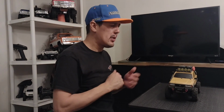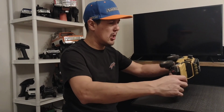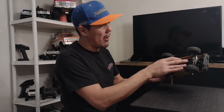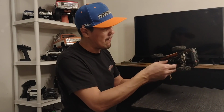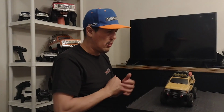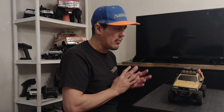Other things we've done to it, not much really, just all the metal parts. We did add metal drive shafts on both ends. This already came with metal links, so I don't have to worry about that. And that's pretty much it. This is a really nice, solid little rig. It's been very durable. It hasn't given me any problems.